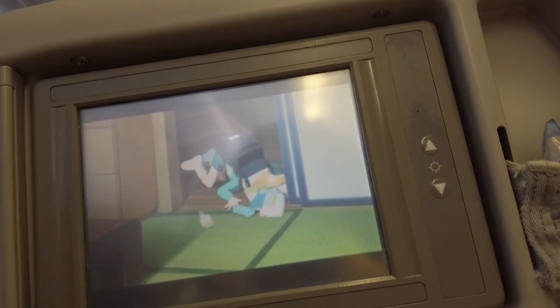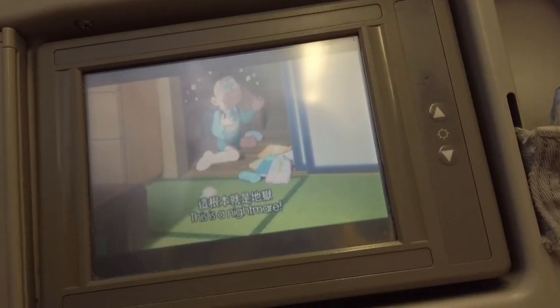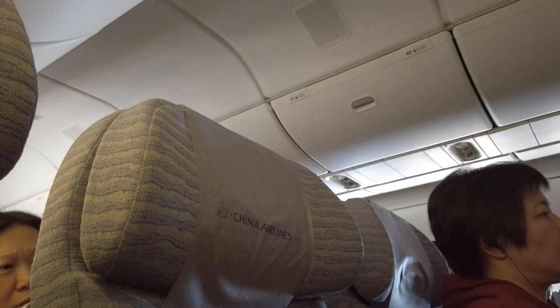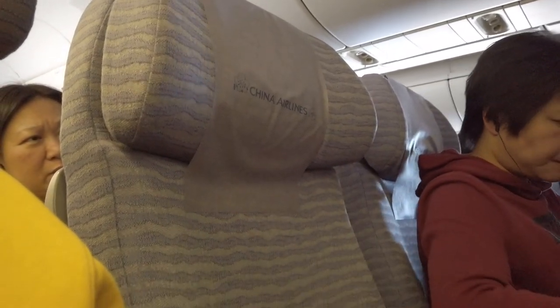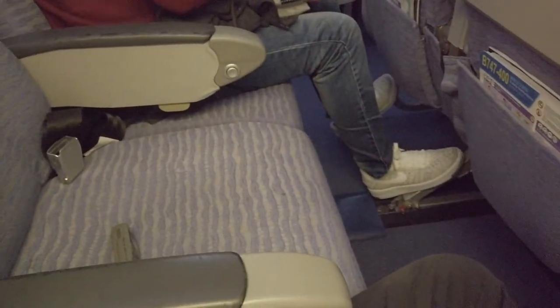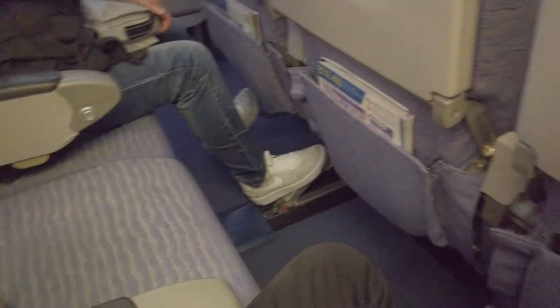So after takeoff, I started on my favorite cartoon and finished it on my return journey. I forgot to say, although the aircraft is kind of old, the seats are actually quite comfortable. On top, you have a thick headrest, and at the bottom, it has a great lumbar support. The legroom is also quite generous. However, there are no individual air nozzles, which could make controlling the temperature difficult.